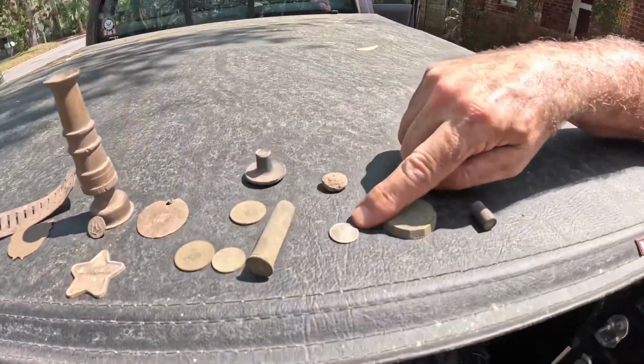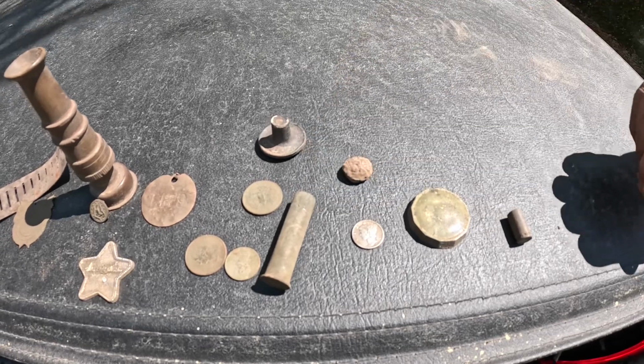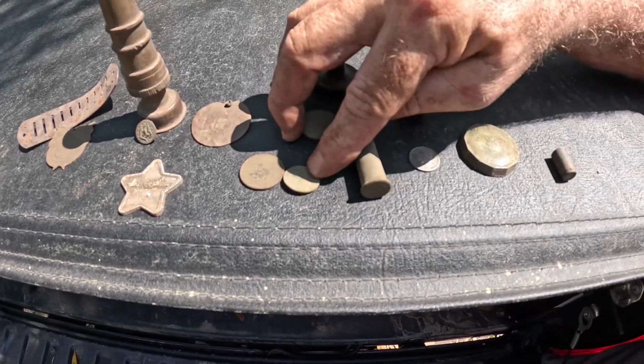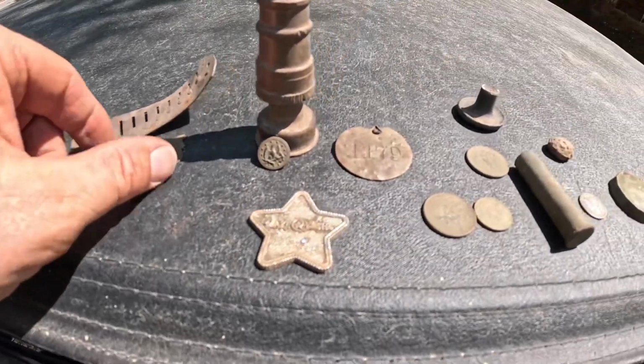Yeah, did get a mercury dime, 1944. Got a pretty old musket ball that had been shot. You found a few quarters. Is that a dime even? No, that's just an older penny, 19 something or other. But you found the two best things over here. Tell us what those are.